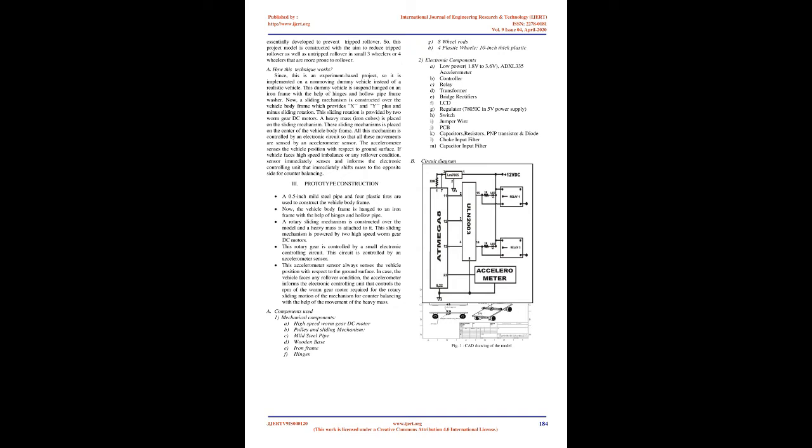Thus, this project is specifically made considering this drawback of systems that have been developed previously for the prevention of rollover. 4. Technical description. After reading the various literature reviews, it would become obvious for one to conclude that a system should be essentially developed to prevent tripped rollover. So, this project model is constructed with the aim to reduce tripped rollover as well as untripped rollover in small three-wheelers or four-wheelers that are more prone to rollover.